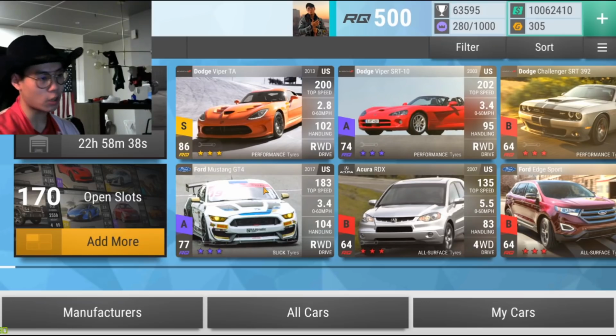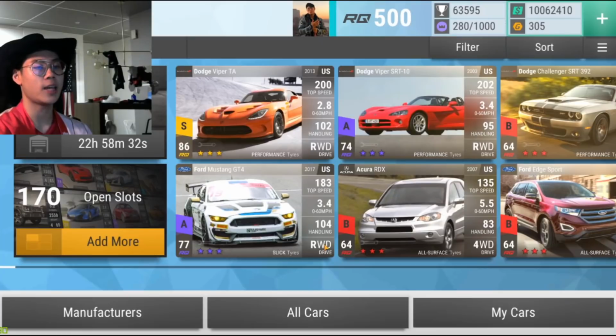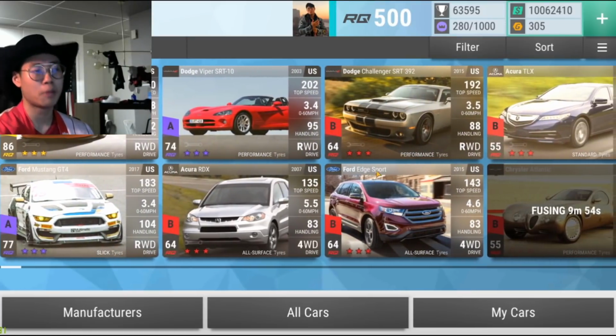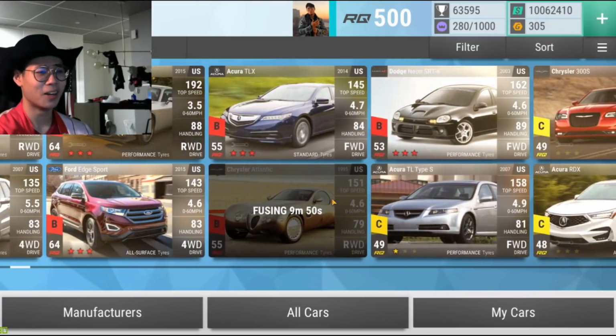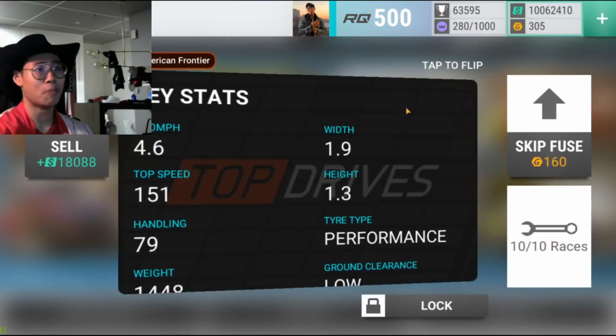So as you can see, if it's all going to be dry for the Koenigsegg 1.1, this is my hand right now: the SRT10, the GT4, and the TA. And then if I don't pull anything from my 10 million pack opening, then I guess it's going to be the Challenger SRT 392 and, oh god, the Atlantic, or maybe even the Neon.